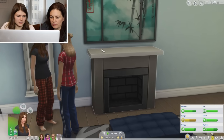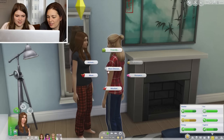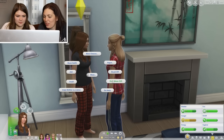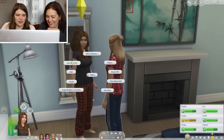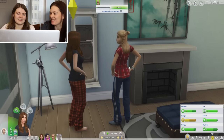Oh, things are getting heated. Oh, yeah. She's laughing though. What else should I do? I think you should imply her mother as a llama? I'll mock her outfit, even though I think her outfit is cute. And you're in your jammies.